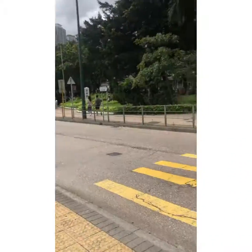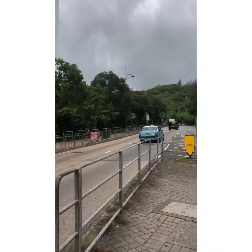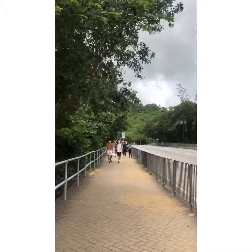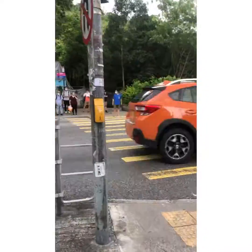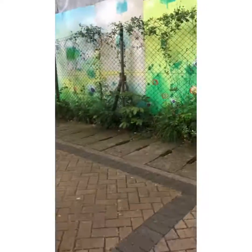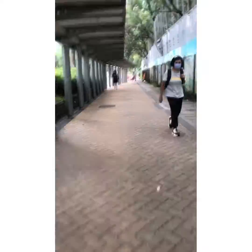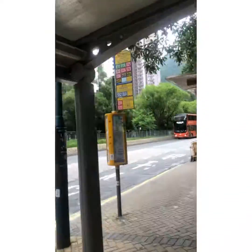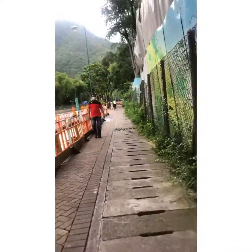There's a stoplight and another zebra crossing. Then turn to the right again. Walk through to another zebra crossing. This is the highway zebra crossing. And turn to the left, heading off to Tung Chung Fire Station bus stop. So this is the Tung Chung Fire Station bus stop. We just passed through.